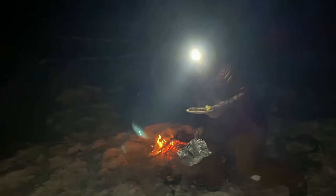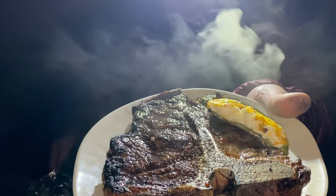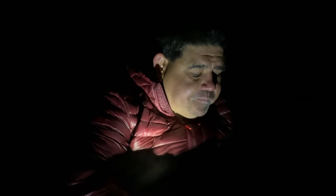Take that before the wind takes it. Oh yeah, look at that, guys. That's awesome. Tell you what, guys, this T-bone is cooked perfect. This is so delicious. Cannot believe how awesome this is, man.